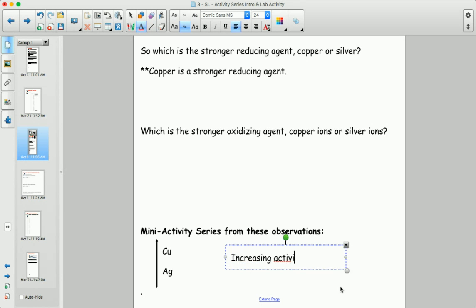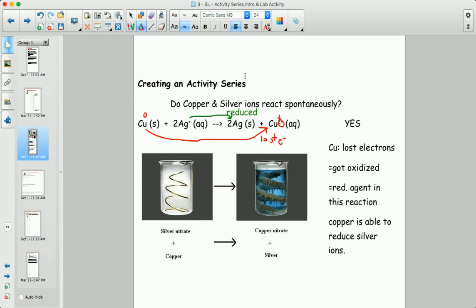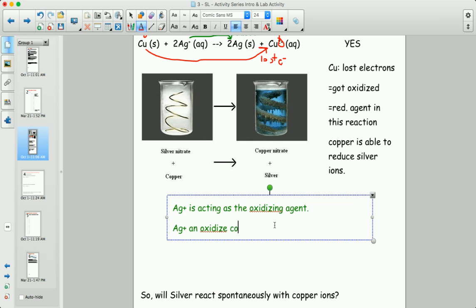Now, one thing that we didn't mention before is you could also look at the same reactions in terms of oxidizing agents. If the copper here is the reducing agent, that means that the Ag+ is the oxidizing agent, which makes sense because it got reduced. Usually we're going to look at reactions and the activity series ranks reducing agents, but sometimes the questions will ask you about the oxidizing agents. So Ag+ is acting as the oxidizing agent, and Ag+ can oxidize copper. That's what we learned from the first one.